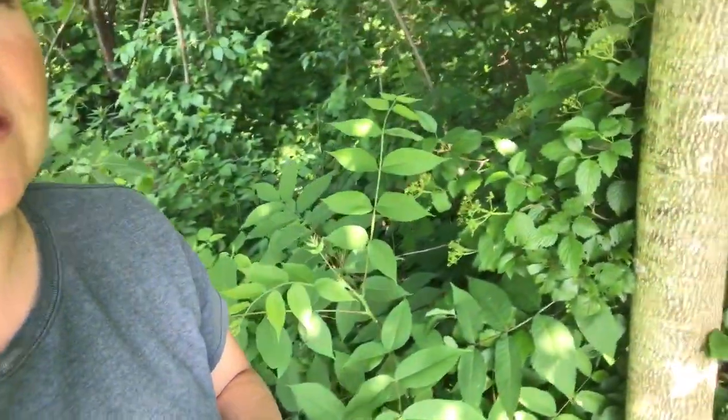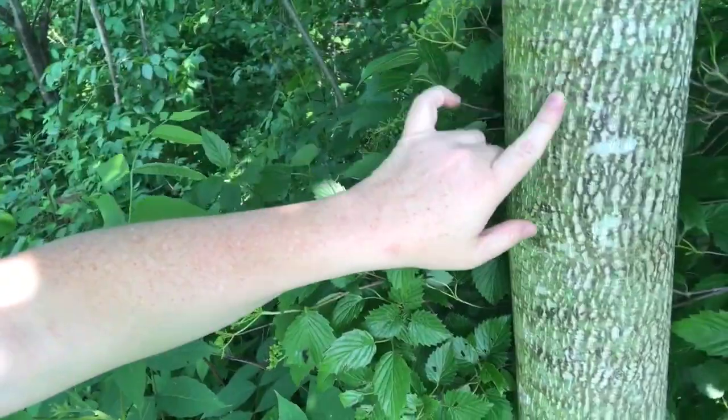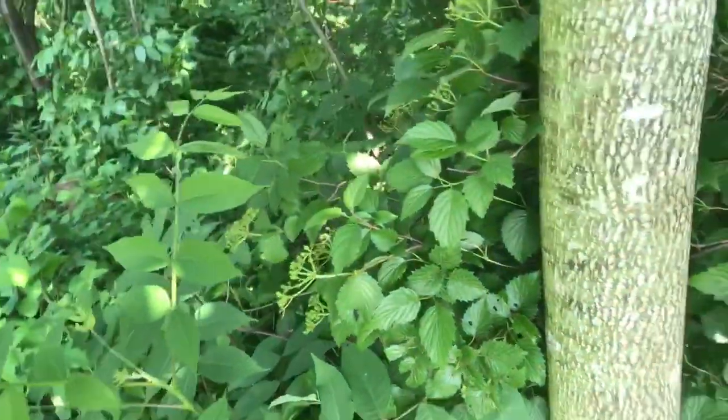And you can see the striations beginning on the bark here. I think this is one of the coolest parts. As they get older, they'll have these white striations in there, and it's almost like a diamond check pattern. It's really, really cool. And as they get older, those get wider.